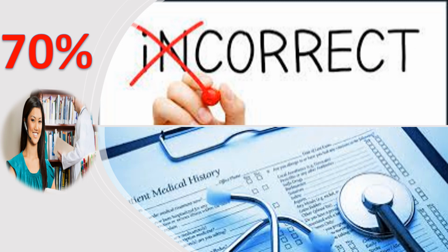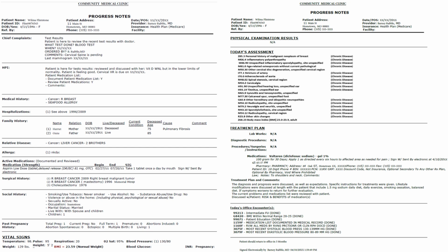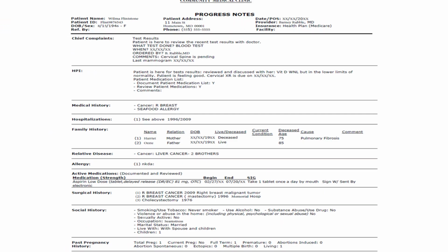And so I want to spend a few minutes and review a chart with you that is about as basic a chart as you can get. More than 70% of certified coders cannot code this chart correctly. So let's take a look. That's the chart there, but I have broken it into its component parts, so it's going to be 4 slides, and we'll go through this so that you can see it better.